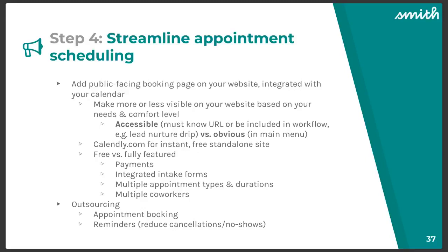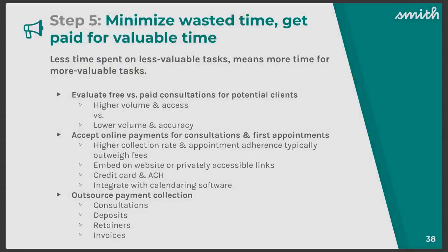And you can use receptionists here to not only book appointments, but also send reminders. So calling outbound and reminding people of their appointments to reduce cancellations and no-shows.